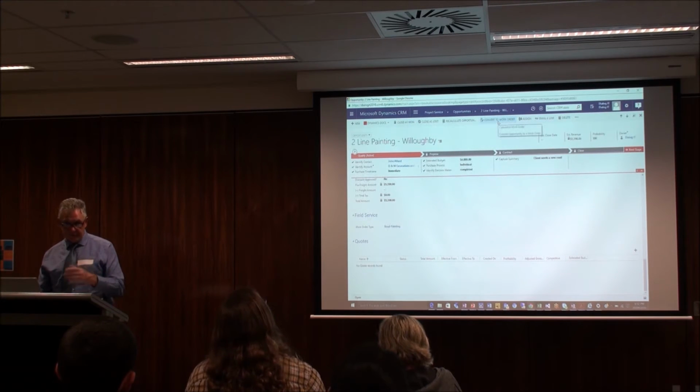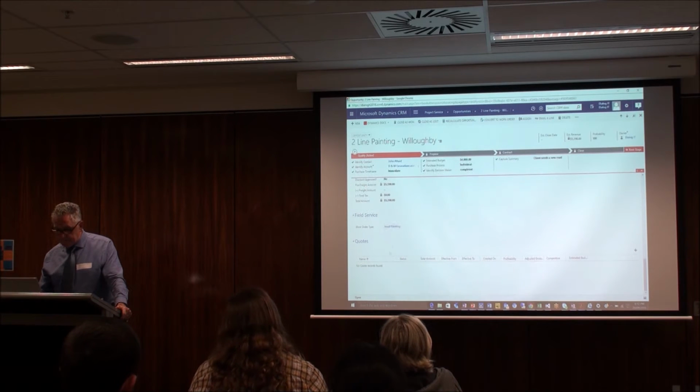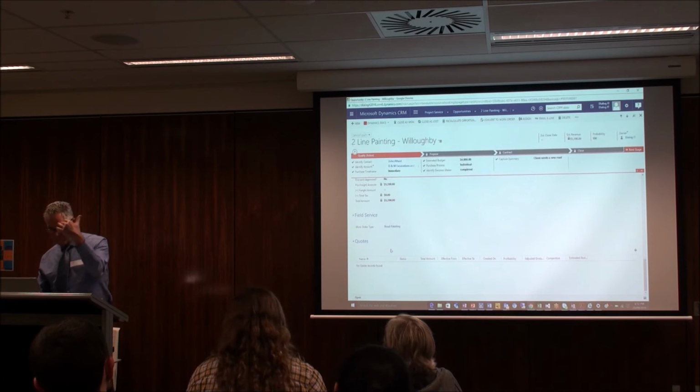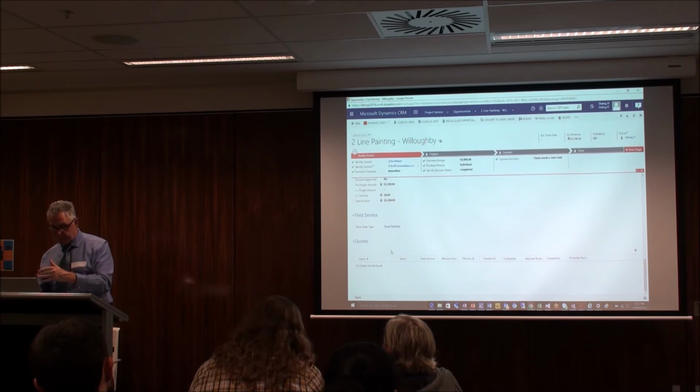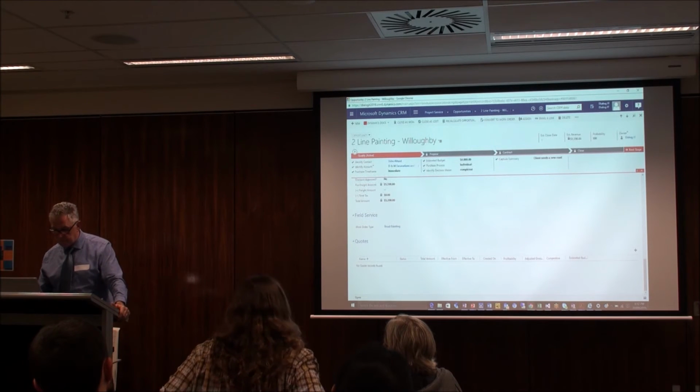It's got the convert case to work order as well. So that works pretty well actually. But the beauty of Project Service is, if you've got really complicated quotes, it will take those and let you track those line items, and as they're being progressed by the people through the project, it'll keep track of the time being spent on it, and keep track of all the costs against it as well.